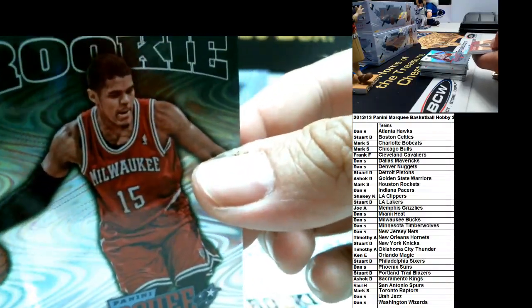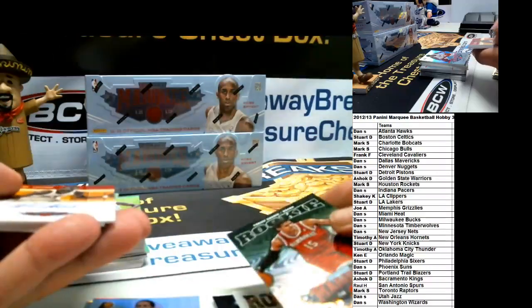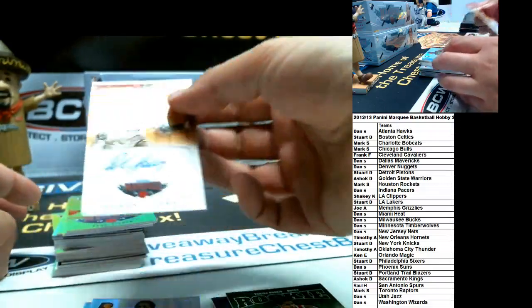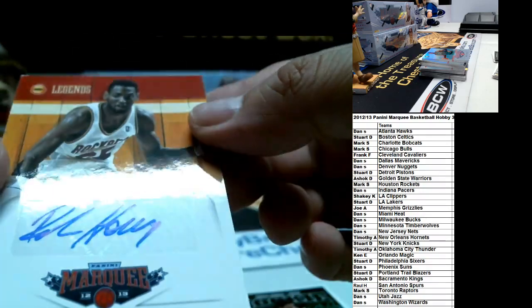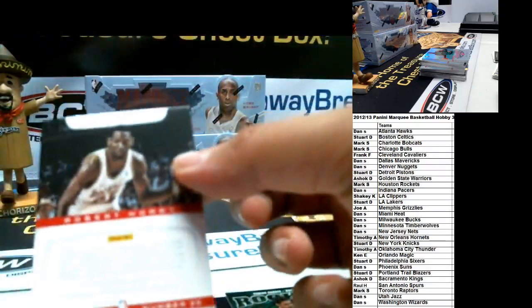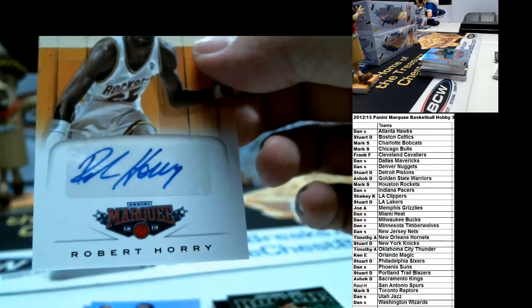Oh, wow. I don't know who's all that, but Toby Harris for the Bucks, rookie. And congrats to whoever got this team. For the Rockets, Robert Horry, autograph, all on sticker, Legends card. Not numbered, but nice card going to the Houston Rockets.